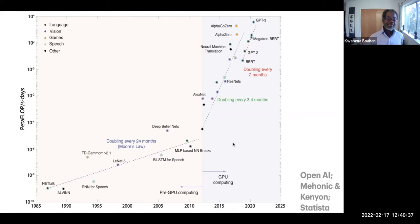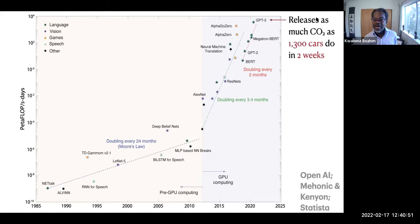And so what that means is you have to use more nodes, more cores, you have to run longer, and you're just burning more energy, because what Moore's law was giving us before was more compute at a cheaper cost. Energy per flop was going down. GPT-3, just to put this in context, releases as much CO2 as 1300 cars do in 2 weeks, okay?